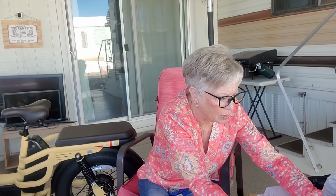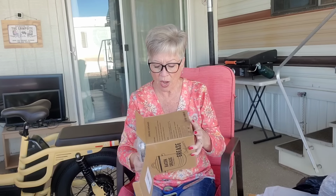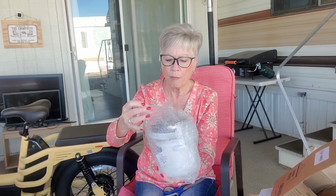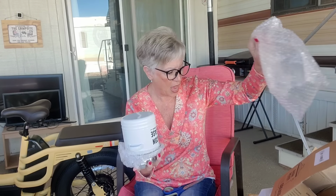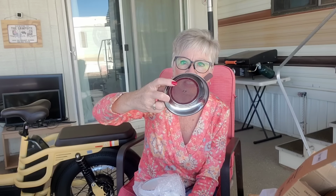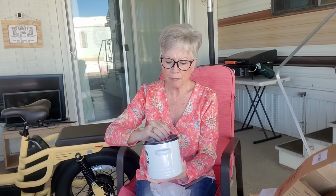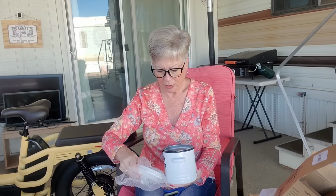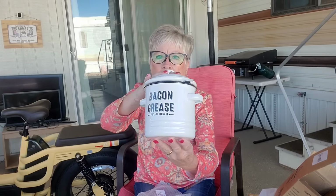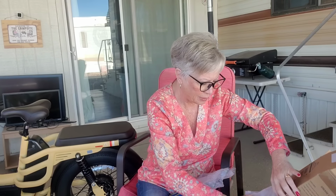And, you know, keto people, we use a lot of bacon fat. So I've got a bacon fat saver upper, and it filters out all the solids from it. So it's metal, and is that cute? Love it. Love it.